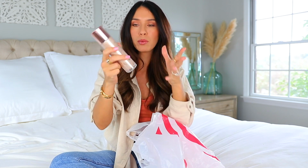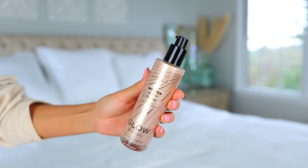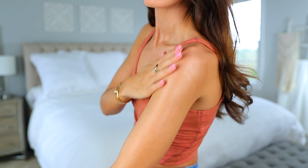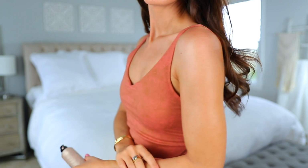Maybe here in the B-roll, I'll do a swatch. This is by Revolution Makeup. It's the Molten Body Glow, and it's a really solid container. There were 3 different shades. I think I just got the gold shade, but it's definitely a face and body illuminator, which we're kind of winding down from summer.